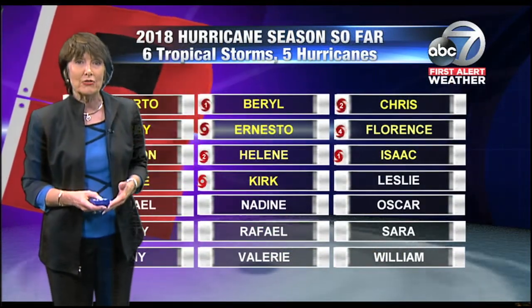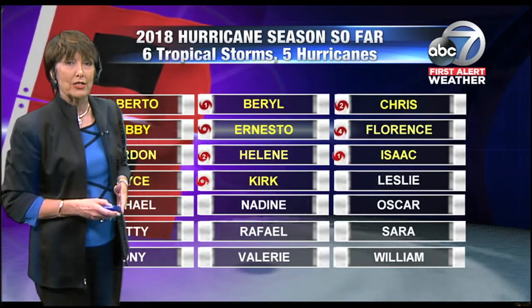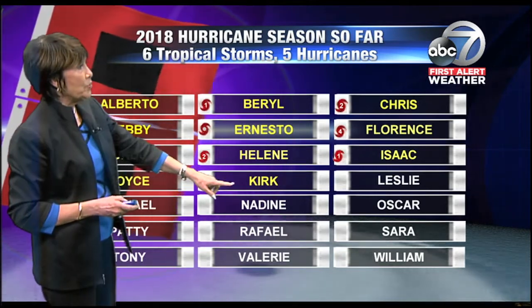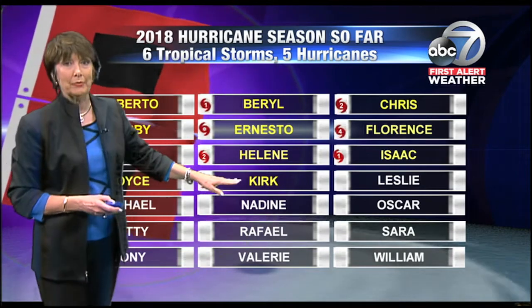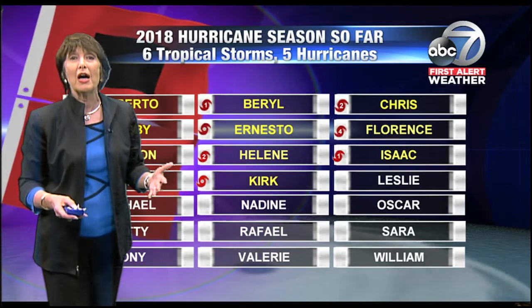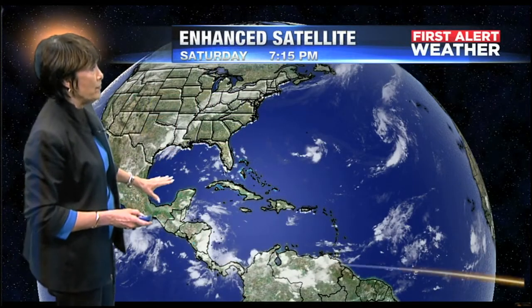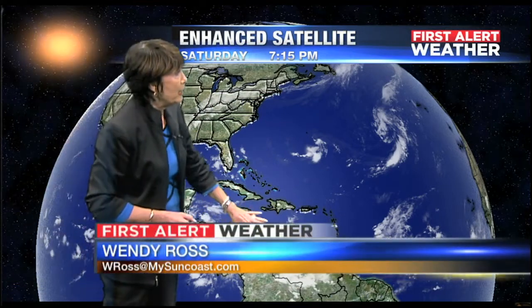We have 6 tropical named storms and we have 5 hurricanes so far this hurricane season. And our latest one is Kirk. Just like Captain Kirk, this one is now a tropical storm as it just comes off the coast of Africa, and we are going to be continuing to watch this system over the next couple of days. It looks very quiet when you take a look at this map. It certainly is quiet here in the Gulf of Mexico, and it's also quiet here in the Caribbean.